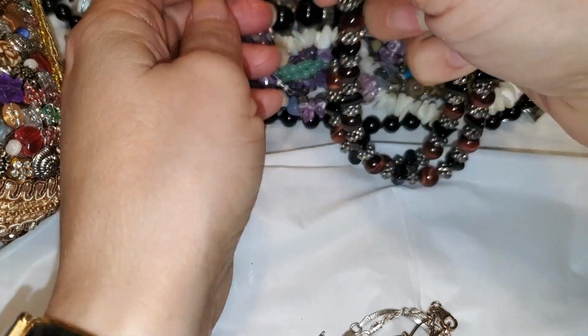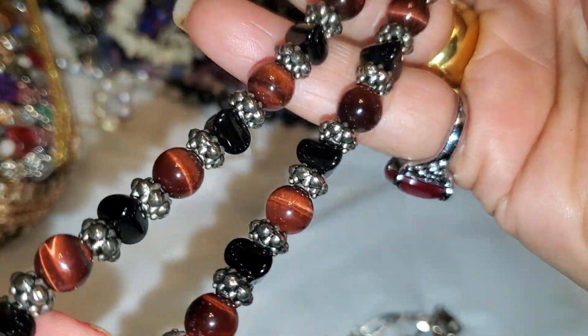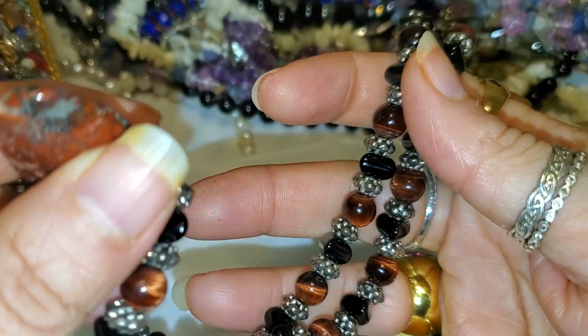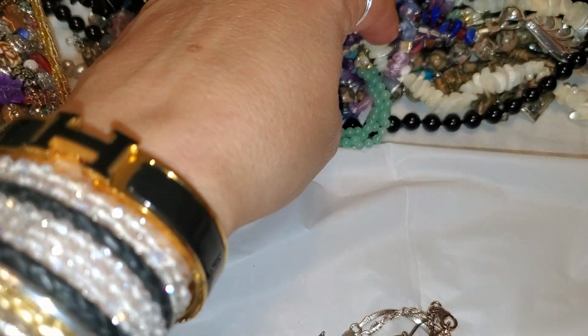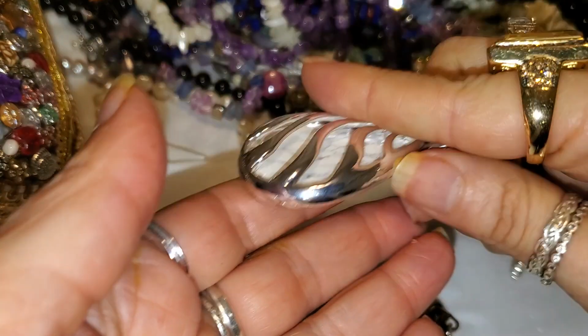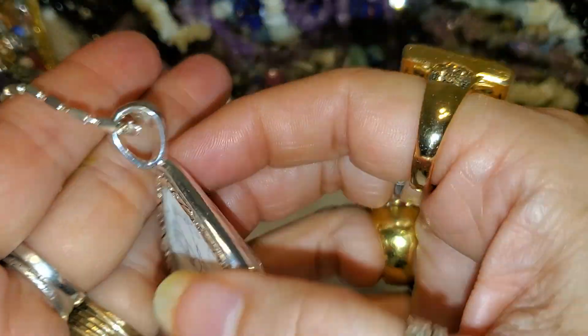And okay, I don't really know what stone that is, but it's very beautiful. I know that's red tiger's eye. That's very beautiful. That one. That's very pretty. So I hope I can entice you to be in our Sunday showcase. We start at 2 p.m. Pacific time. It's a beautiful 9 to 5. And that looks like a howlite, the stone.